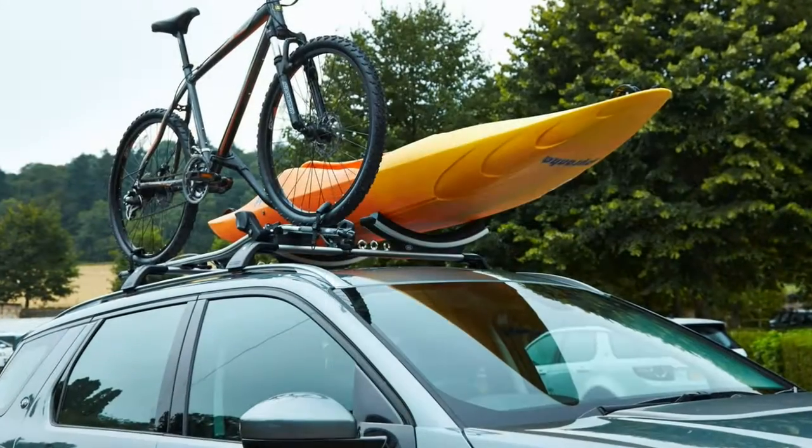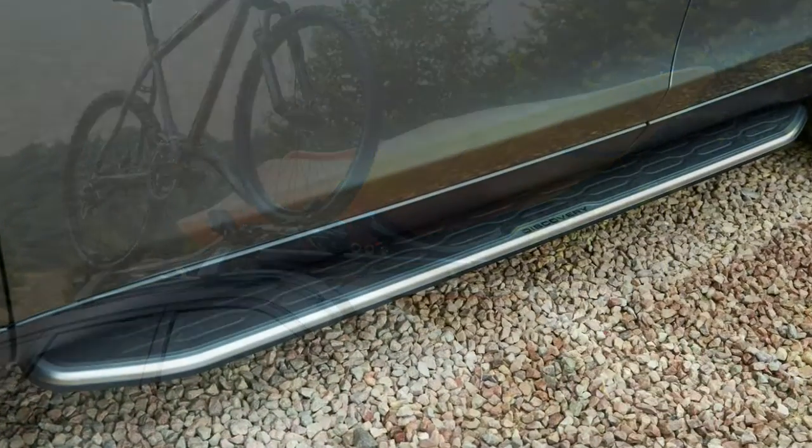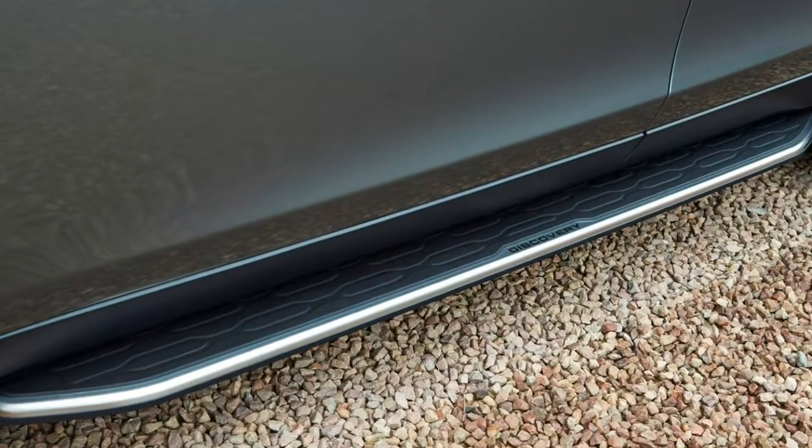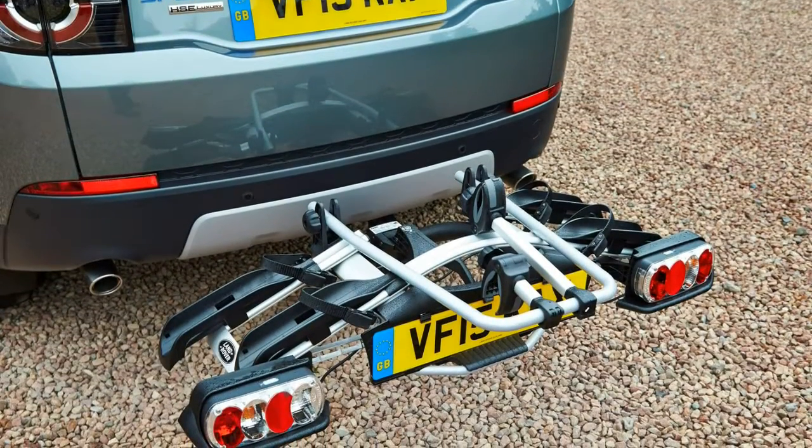The British-built 4x4 is on sale from January 2015, with new versions, including the 2-wheel drive model, being launched throughout 2015. Read on for the full Land Rover Discovery Sport review.